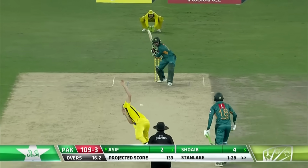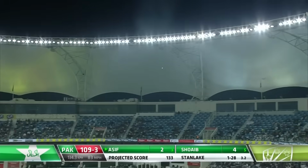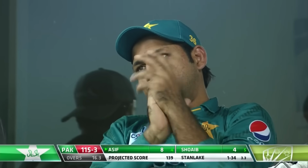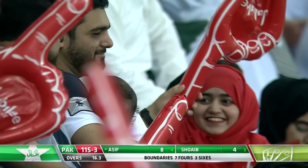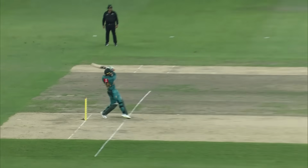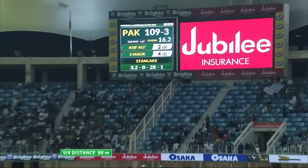160 plus. Big shot. That's clubbed for six. First glimpse of Asif Ali in this T20 series. What a strike. The slower balls have been the ones that have been hard to hit, but this one, back deep in the crease, picks it up beautifully right out of the middle of the bat.